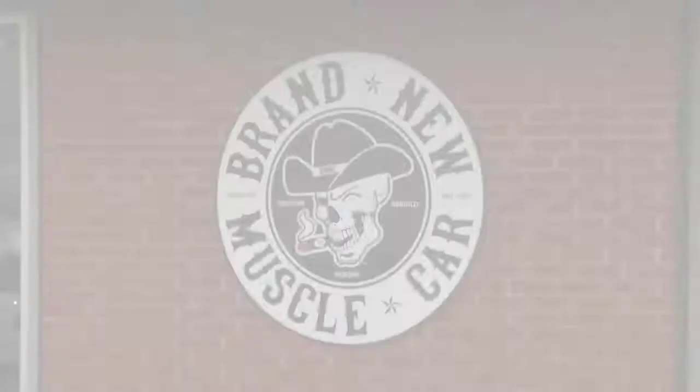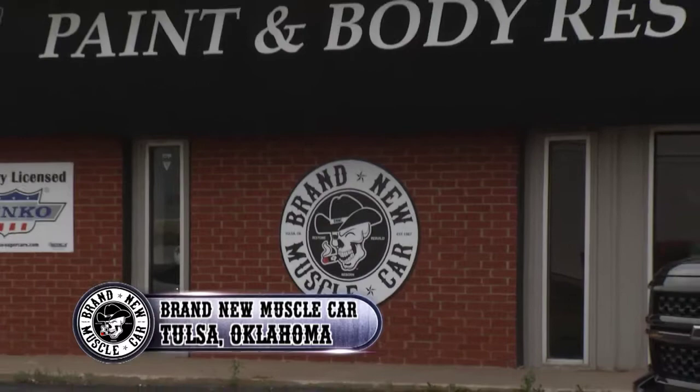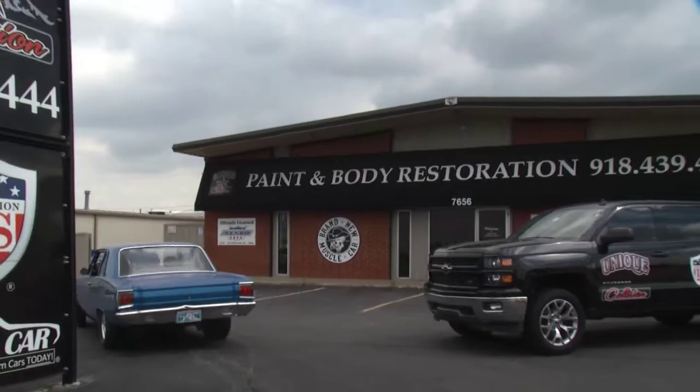Over the next 6 months, inside this unassuming-looking shop, the team at Brand New Muscle Car will be hard at work on a build of historic proportions. What if you could go back in time, walk into the dealer in 1968, and order a brand new 1969 Camaro? Pick all the options, and you pick it up. Every nut and bolt's new, it smells new, it drives new. That, to me, is really cool.